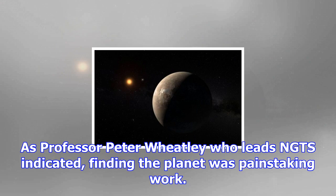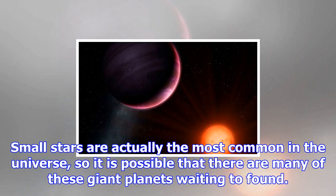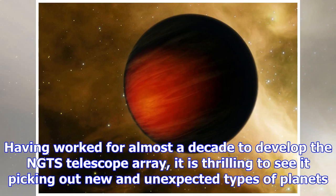Artist's impression of the planet orbiting a red dwarf star. Credit: ESO/M. Kornmesser. They then tracked the planet's orbit around the star and combined the transit data with radial velocity measurements to determine its size, position and mass. As Professor Peter Wheatley, who leads NGTS, indicated, finding the planet was painstaking work. But in the end, its discovery could lead to the detection of many more gas giants around low-mass stars.